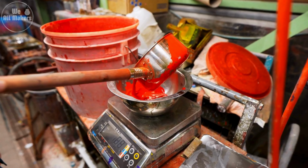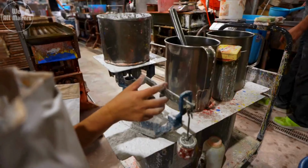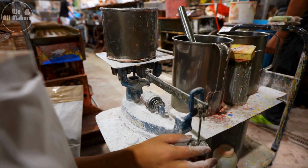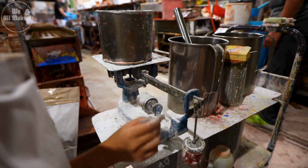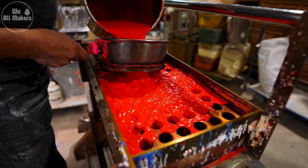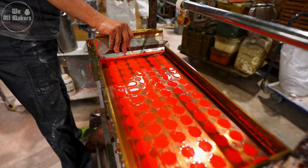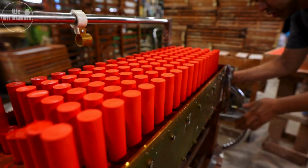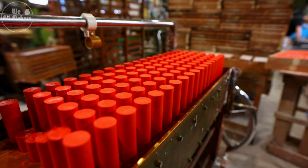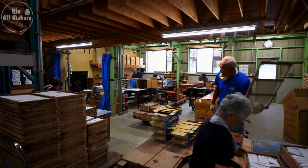Next, let's take a look at a specialized type of chalk, the thick red plaster chalk, which is widely used at construction sites. This type of chalk is made similarly to the gypsum chalk, but is much thicker, requiring a longer drying time. After mixing and molding the red plaster, the chalk is left to set for an extended period to ensure it's durable enough for heavy-duty use. Once fully hardened, the red plaster chalk is inspected and trimmed to size.